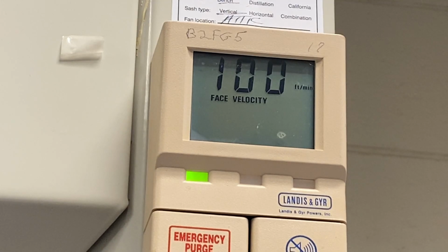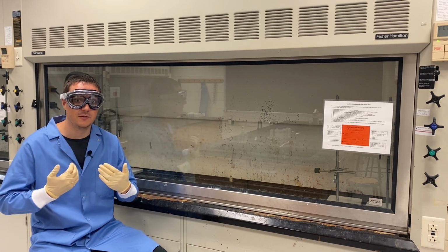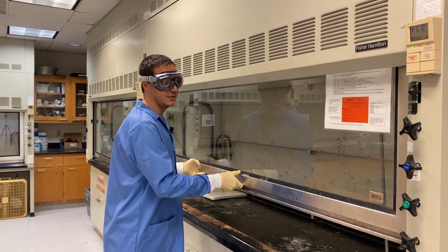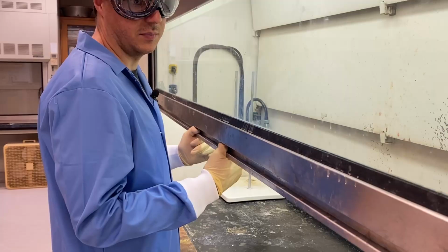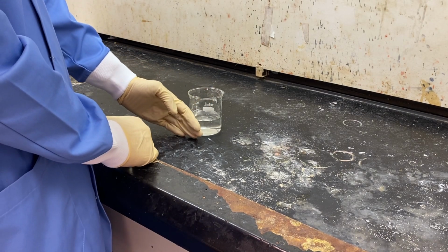When using harsh or toxic chemicals, it's a good idea to work inside a fume hood. Air is constantly being pulled through the fume hood so that any chemical fumes generated within aren't inhaled by the user. The fume hood should stay closed when not in use, but when I'm ready to use it, I'll simply lift up the sash. I want the sash to not go above the red line, but I can operate it with it lower.